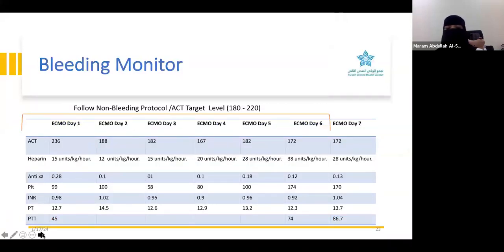So, as with any patient on the ECMO, she was on a heparin protocol. For the first 6 days, as she was having no bleeding, she was on the non-bleeding protocol. And our target, when the patient is on the non-bleeding protocol, is that the ACT is supposed to be targeted from 180 to 220. On day 7 of ECMO, the patient had hematuria, for which the heparin protocol was changed to the bleeding protocol.